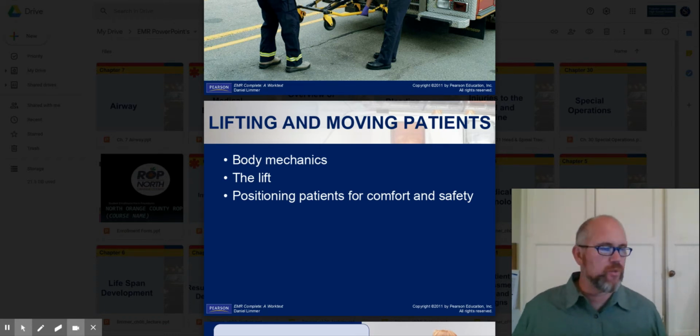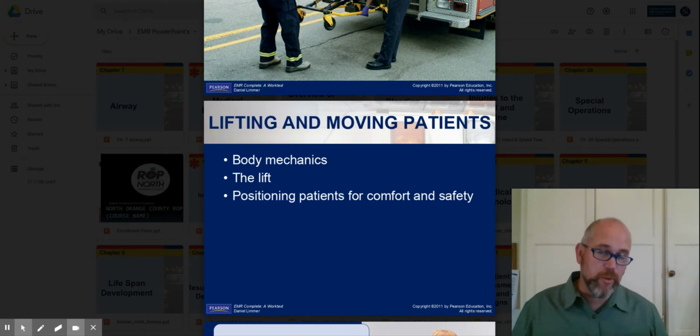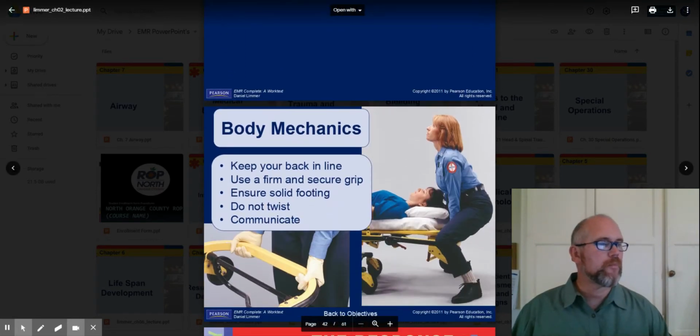So when the lift actually happens, we need to think about these things. Position patient for comfort and safety. Lifting has everything to do with the patient, right? We want to make sure that we're lifting that patient properly, keeping them as safe as we possibly can, and as comfortable as necessary. And so there's some reasoning, some understanding we need to have here in the respect that we need to make sure that the person is in a comfortable position that is appropriate for their condition. That's something we'll be talking about as we start getting into other stuff.